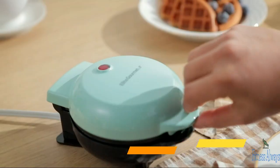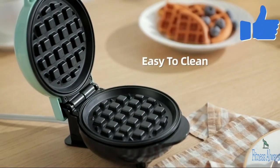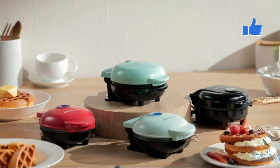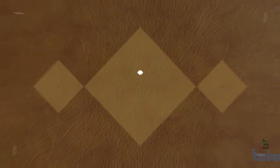Includes 9 delicious recipes. Built for small space. Takes up barely any counter space. Stands upright for storage, taking up minimal cabinet space. Perfect for dorm rooms, camping and all sized kitchens.